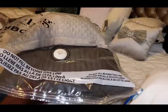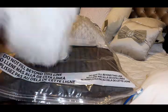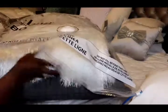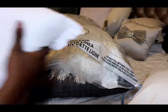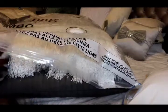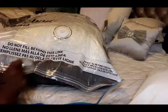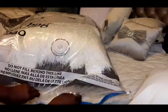as well. This one of those long neck pillows. And I'm going to put this Sugar Mama in here. And I'm going to put this little cutie in here on the side. I think that that's all I'm going to put in here because it says do not fill beyond this line. And I'm sure it says that for a reason.